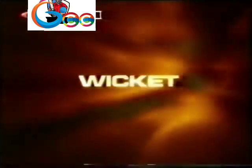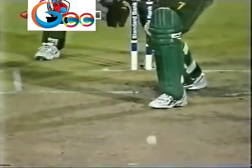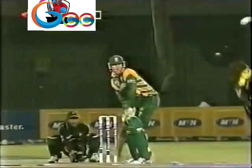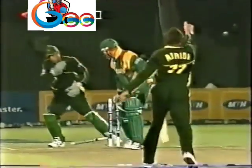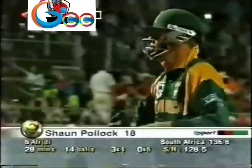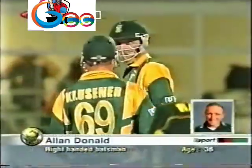And more damage done by Pakistan. Beautiful action. Out of the back of the hand. This one's turned. That's what's done Pollock. Most of the balls that Afridi has bowled at him have carried on straight. This one has just turned enough to beat the bat, hit the top of the off stump and hit the keeper on the chin. Great piece of bowling there. Pollock departs for 18. South Africa 136 for 8.